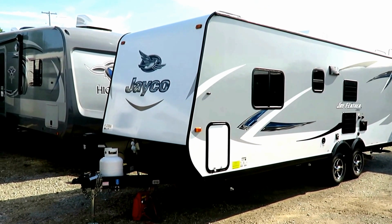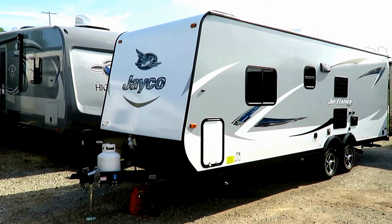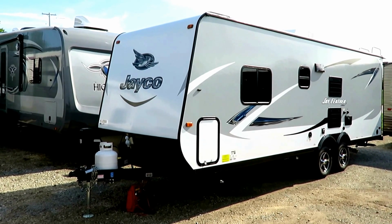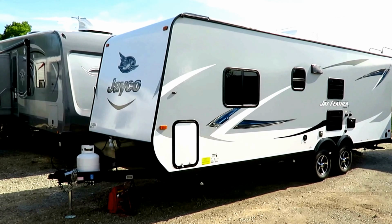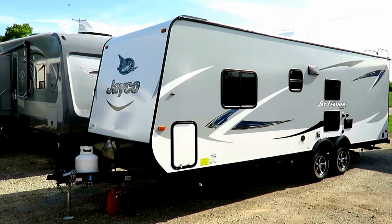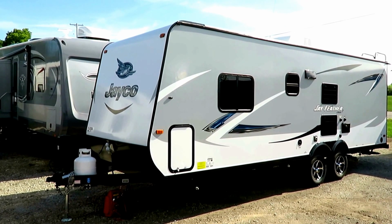Now, despite the fact that this is a smaller camper, it's pretty well equipped within its class. We've got a nice power awning, push button convenience there, and a power tongue jack. Now keep in mind, some of the stuff I'm sharing could be optional, so the one that we have in stock might be different from this one.